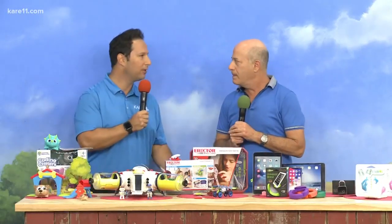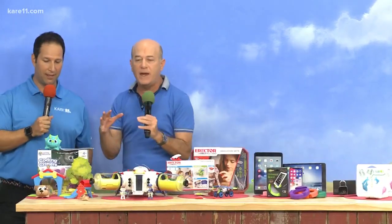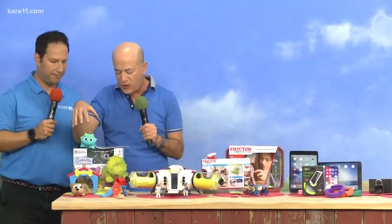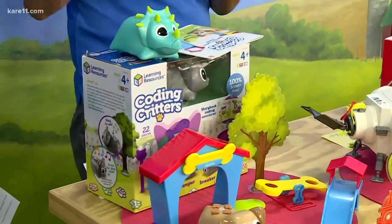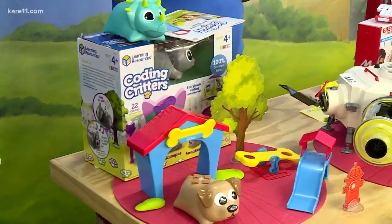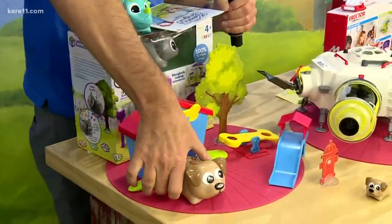Can we talk about some really cool back-to-school gadgets to make it fun? Because there's some really upset kids in the crowd right now who don't want to go back to school. You want to make it fun, and you want to get kids excited about STEM: science, technology, engineering, math. This first one is called Coding Critters, and it's all about getting kids excited about coding. It starts at age 4 and up, which is amazing. 4-year-olds learning about coding.